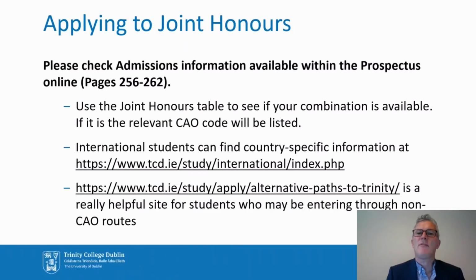So that, in brief, is basic information about the structure of joint honours and about the range and variety of options that are available for study. And I just want finally to encourage you to follow up if you're interested with further and more detailed information about admissions, and you see the relevant pages of the prospectus to consult there, and also to encourage you to look in close detail at that complicated table I showed earlier on to make sure that the combination of interest to you is in fact available, and if it is, then you'll find the relevant CAO code will be on that table.